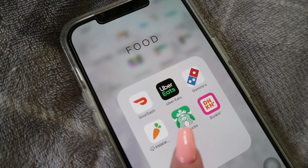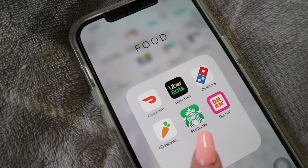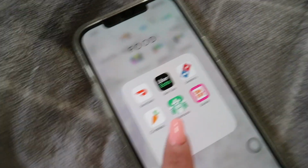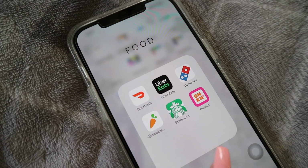Then I got my Starbucks app, which I use constantly. I use it about 2 times a day. It's very expensive, but it's so nice to have. Then we have my Dunkin' app, which I really don't use that much anymore.